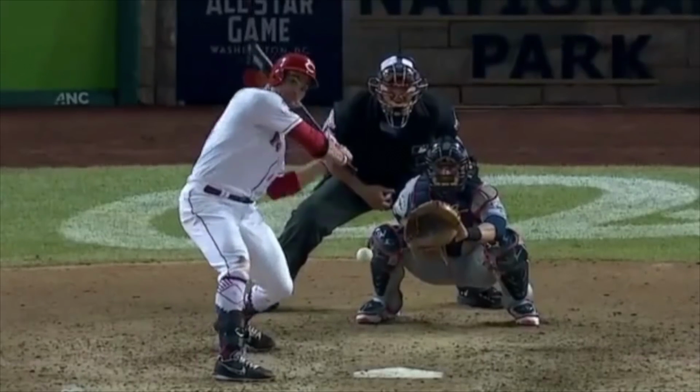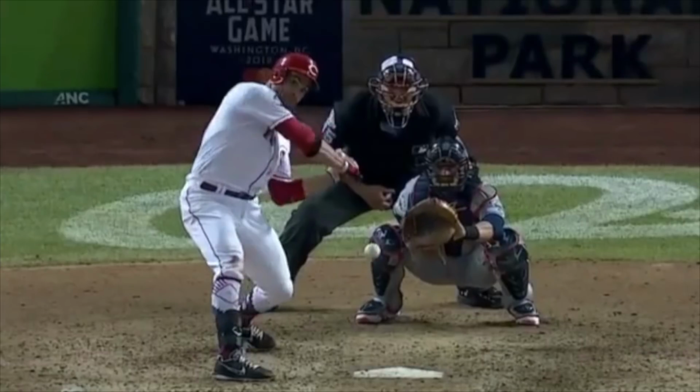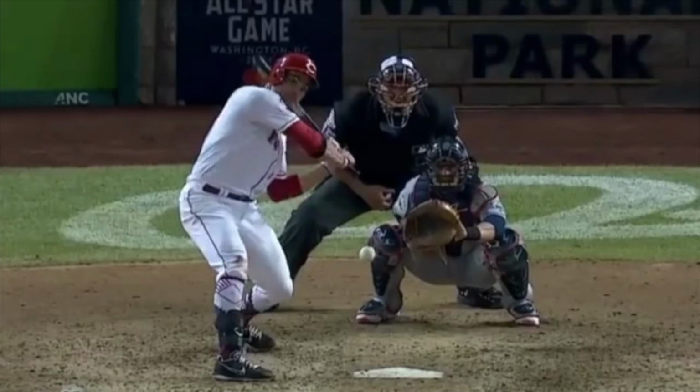If you showed most coaches this positioning right here, if I just stopped it here and took away Votto, if I crossed out his face and put him on a little league field or a high school field, most coaches would say, "Oh, this is terrible. Look at this horrible position. You'll never hit. You're going to be underneath the ball. You're going to foul everything back. You're going to hit probably a buck fifty."